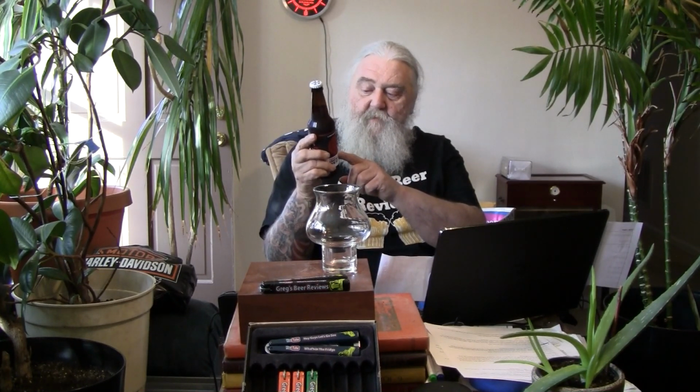Today's beer comes from Three Notch Brewing Company. These guys are up in Charlottesville. This is their Fandom of the Hopera. According to the label, they're calling this an Imperial Red IPA. And right on the front label here it says bottled on 01/15/19.